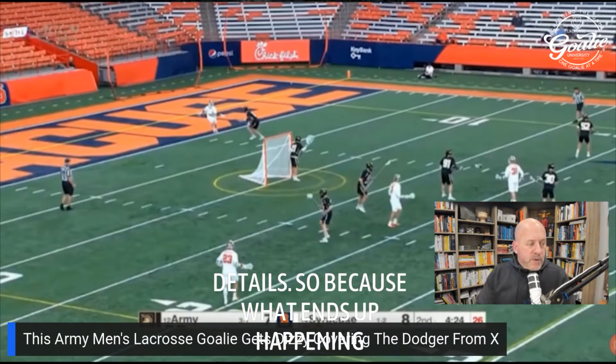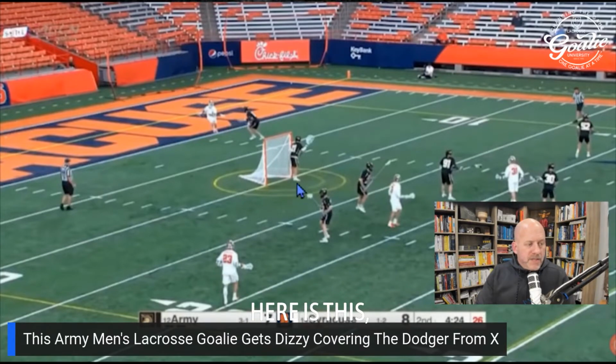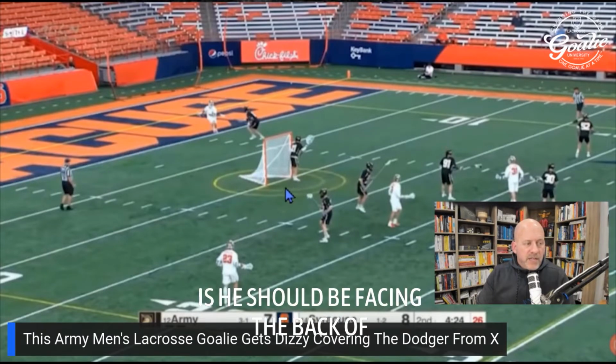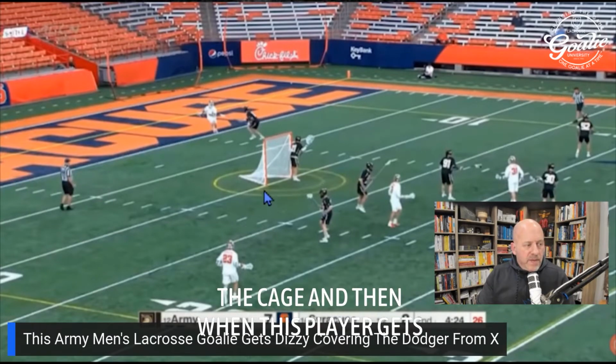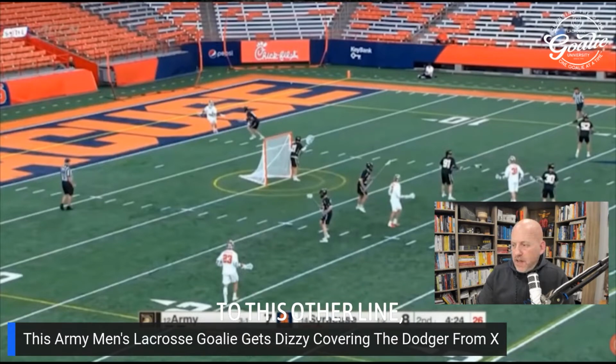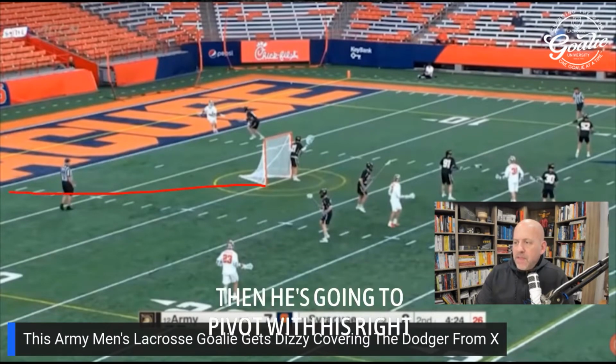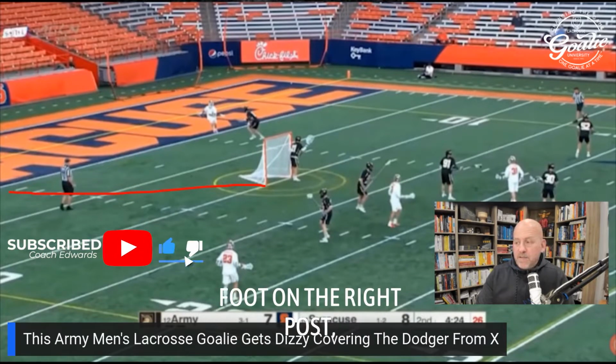What ends up happening here is, the way this should be is he should be facing the back of the cage. And then when this player gets to this other line, which is roughly like that, he's going to pivot with his right foot on the right post.